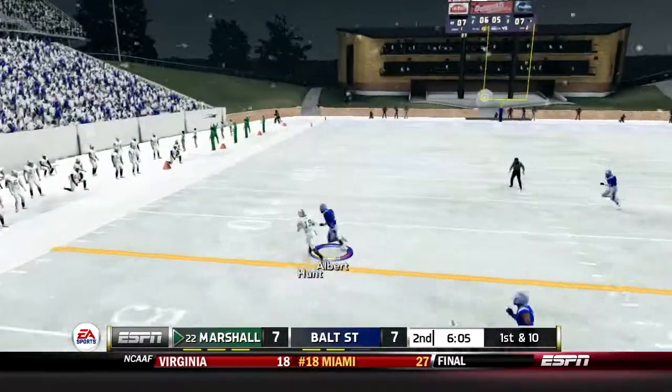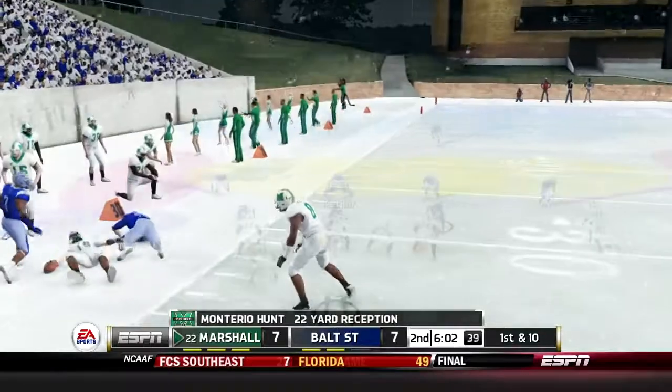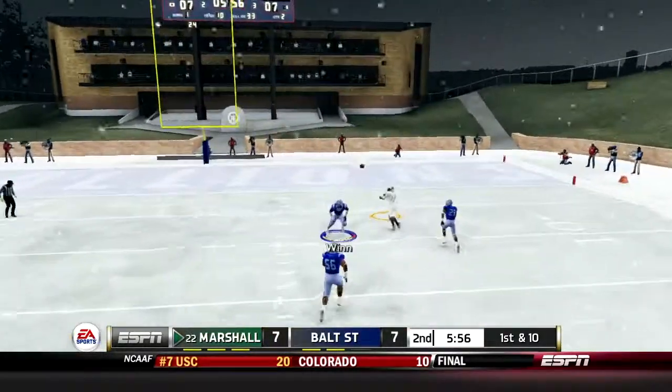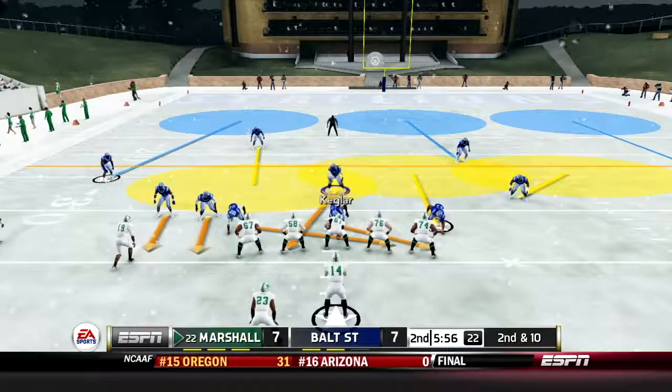So here's 1st and 10. He goes left side to Hunt. Hunt breaks the first tackle, and he's brought down out of bounds. 22-yard gain in the first down. So here's Litton in the pistol again. 1st and 10. He's going deep, and Hunt can't make the catch. That would have been a huge gain on that one.